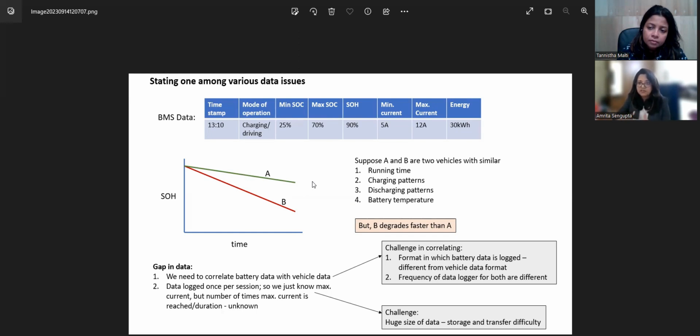So the formatting should be done in such a way so that we can merge it easily. This is first. Second is the frequency of the data logger. How this vehicle data is logged and stored is different from how the BMS data is logged and stored. So once you have a timestamp of, say, 1:10 p.m., maybe within this time, 10 times the vehicle data has been logged. So it is very difficult to make these correlations.